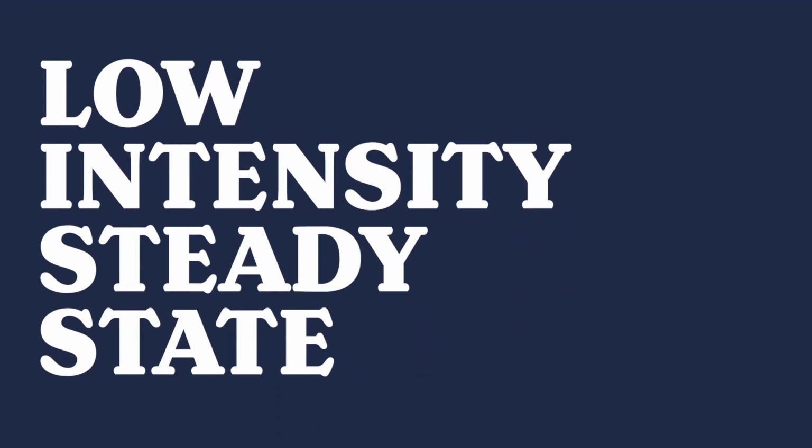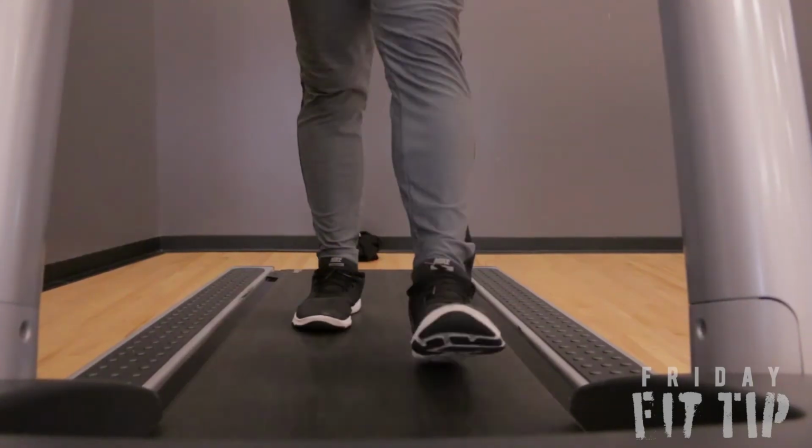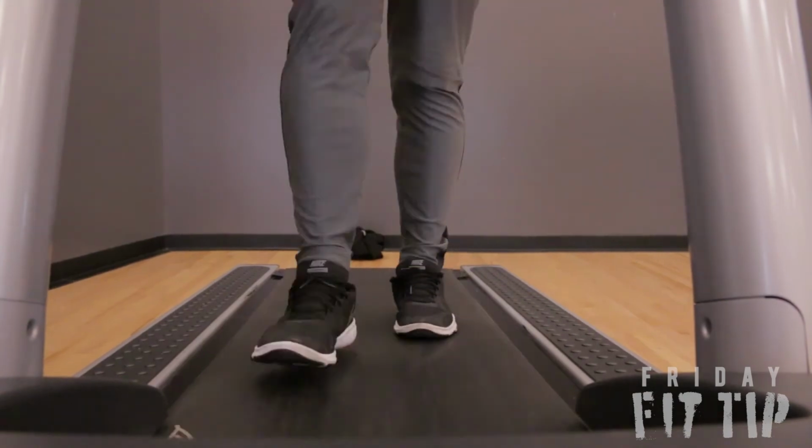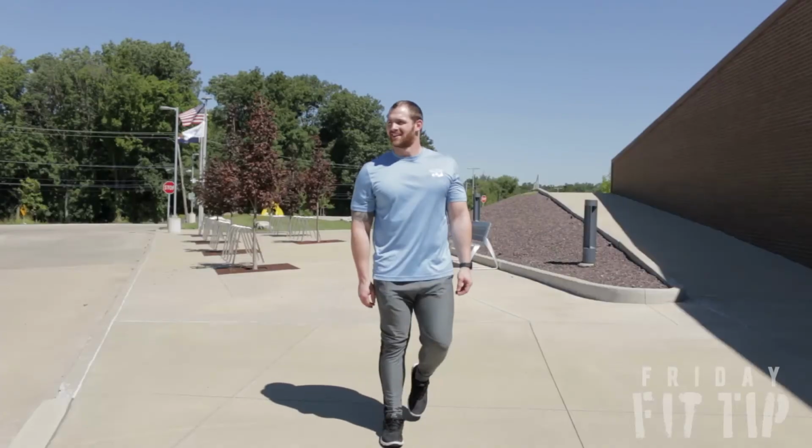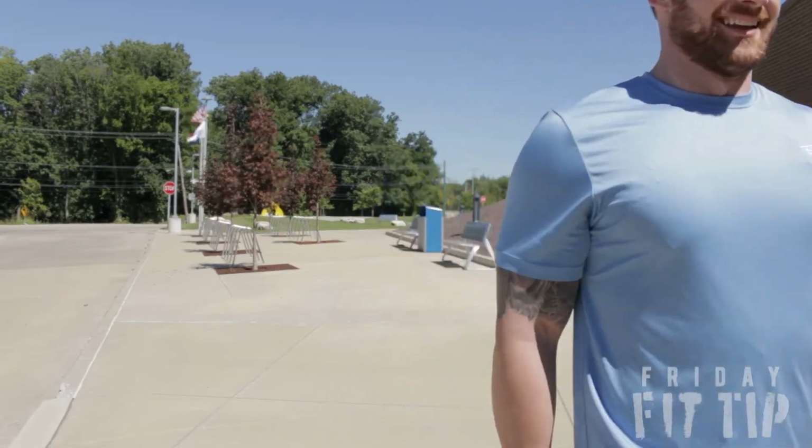The other type of cardio is LISS, which stands for low intensity, steady state. This might be the one that more people are familiar with. This is maybe running on the treadmill at a moderate rate, walking on the stair climber, doing the elliptical, or even walking outside at the park. Usually this is gonna burn calories a little slower. It might take about an hour to burn the same amount of calories that you would burn in maybe a 20 minute high intensity interval session.